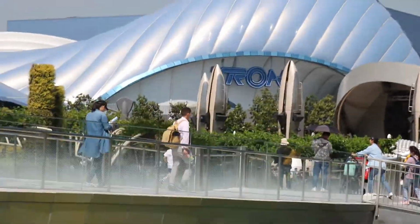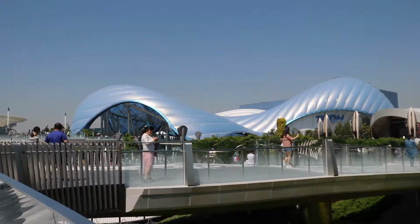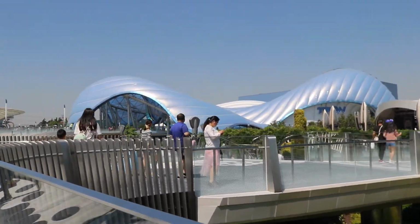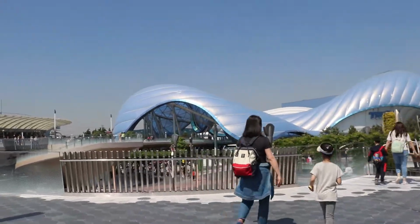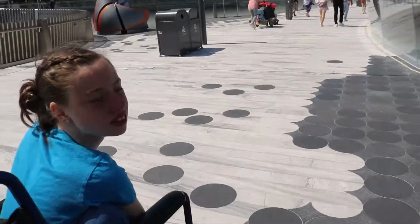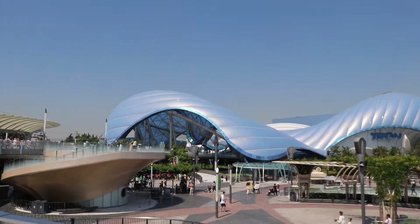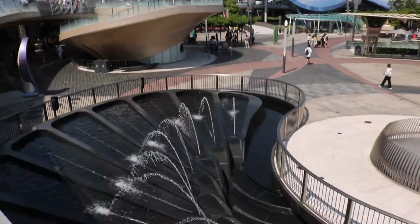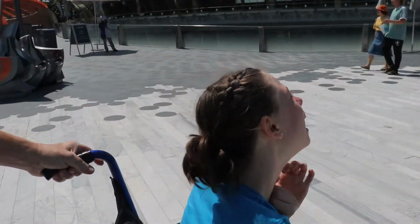So we are about to ride the Tron ride. I'm so excited. I've been wanting to ride this ride for so long, and they're actually bringing it to Disney World soon, and so we're really excited to ride this. It's like motorcycles, and it's supposed to have like the newest technology and stuff. You excited? You're on Tron?